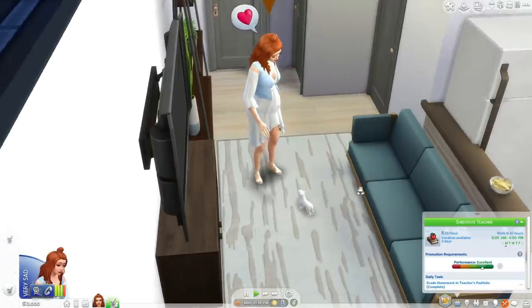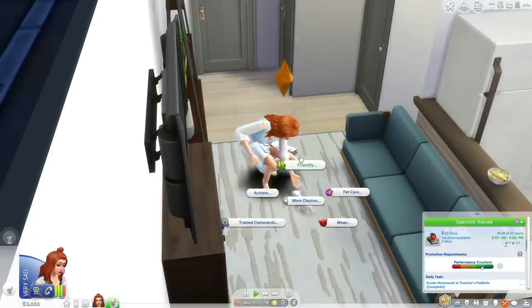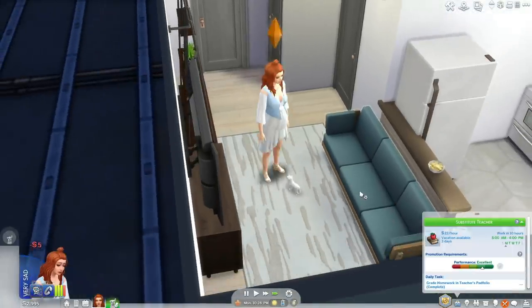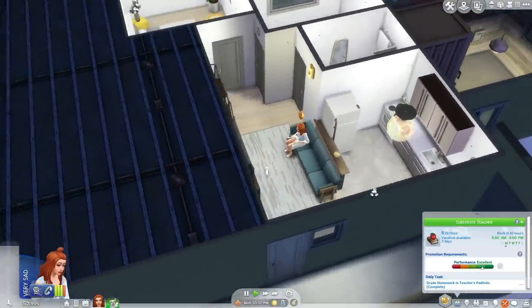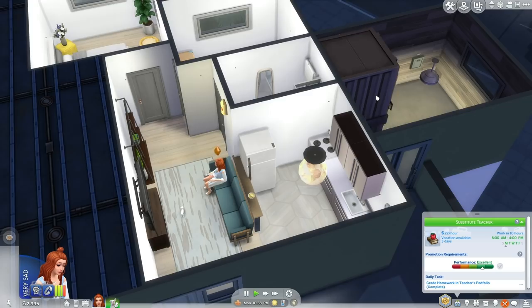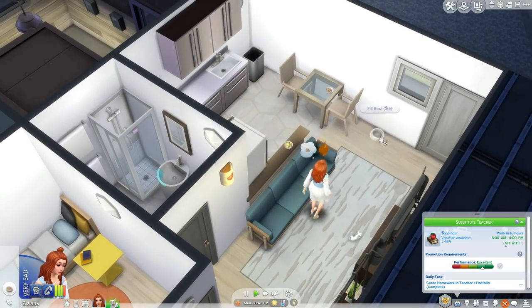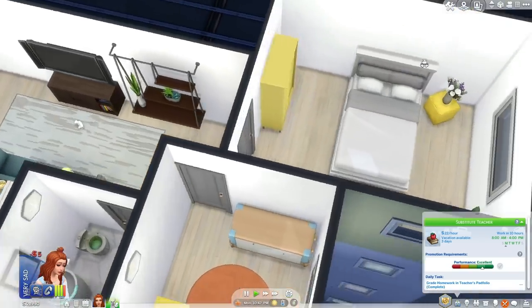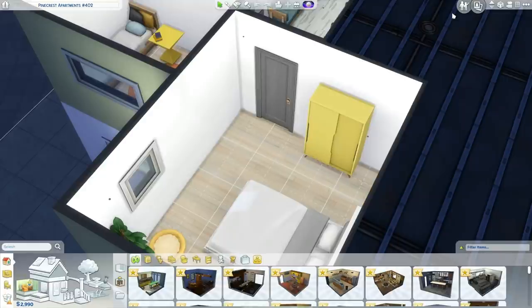Pet. We need to take her out on a walk, I think. But maybe ask to go potty. Can she go on her own? Oh, that's the annoying thing about apartments. Okay, I'm gonna feed her. I should probably... I didn't buy any toys. I need to jump into buy mode. Buy some toys.